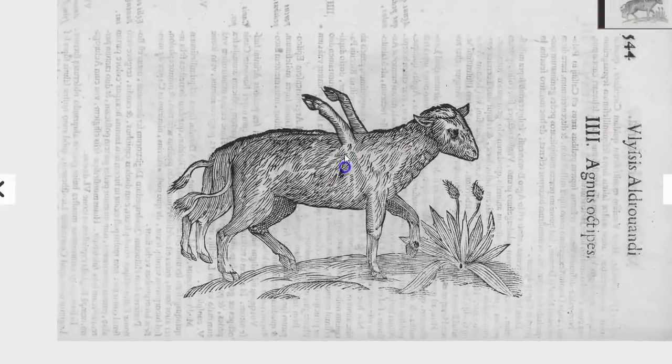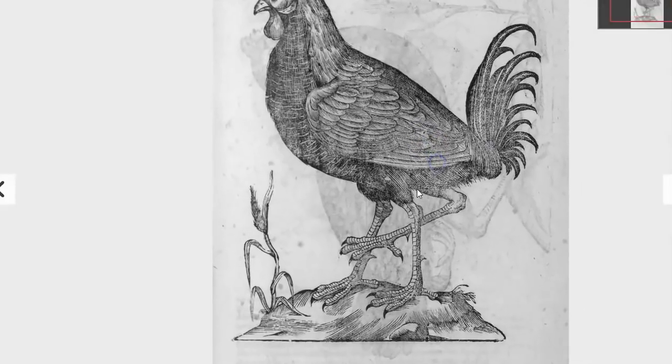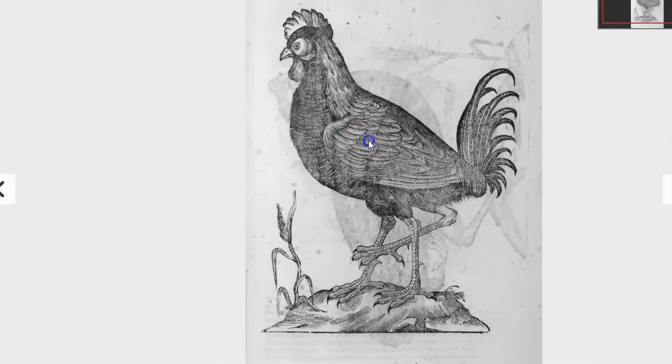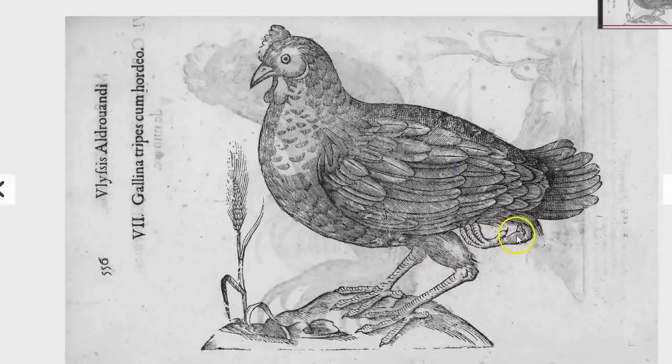Oh, here we have another back scratcher, and look, he can even stand upright. He's got extra legs there. So here we have like a chicken with three legs. Hybridized animals. Oh, got one coming out there.